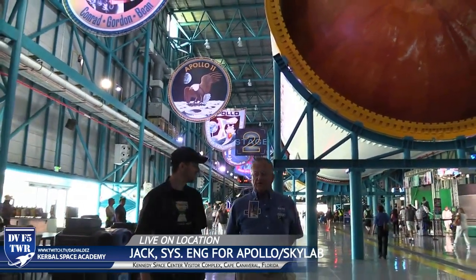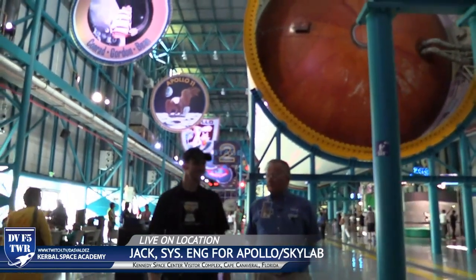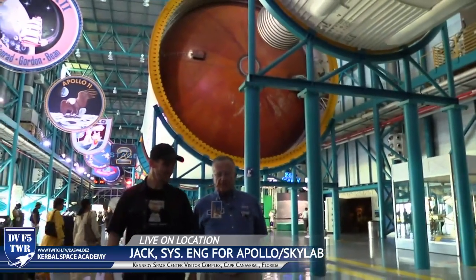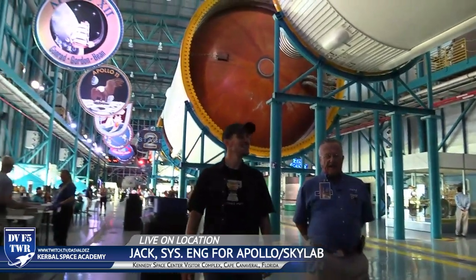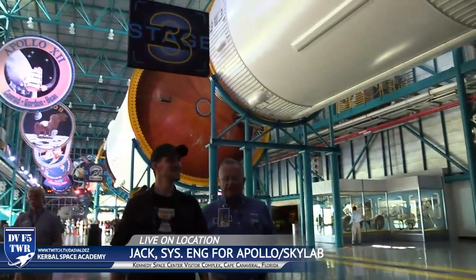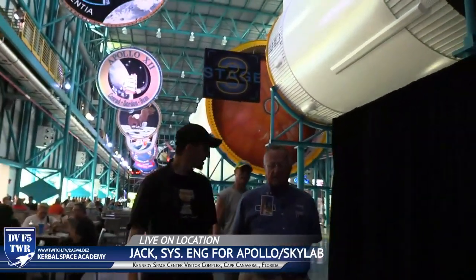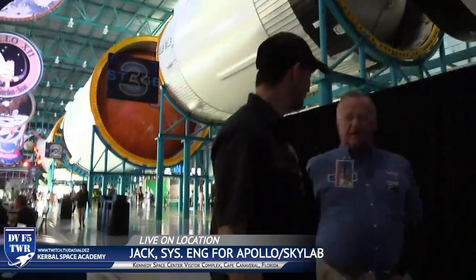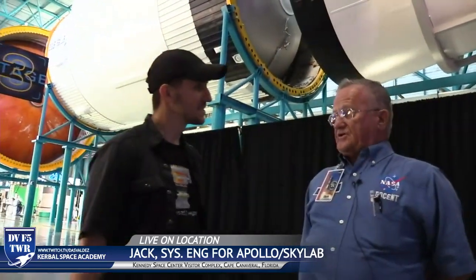No, because the first 2 stages would disintegrate on re-entry to the Earth's atmosphere. The third stage, when they were through with it, went off into deep space where you never see it again. Gotcha. And the Lunar Module, of course, both halves of it eventually ended up being left on the moon. The descent stage stayed on the moon and acted as a launch platform for the ascent stage. And then when they were through with the ascent stage, they ejected it and it crashed somewhere on the moon.